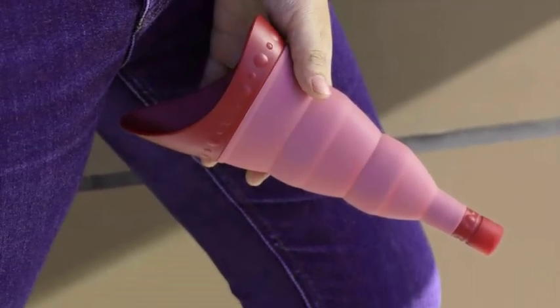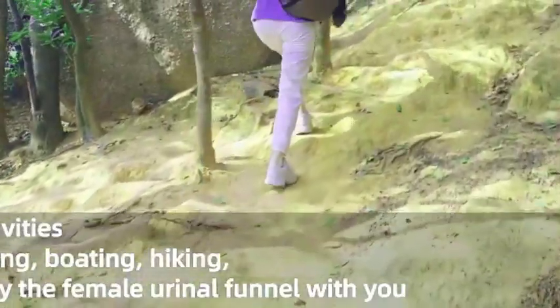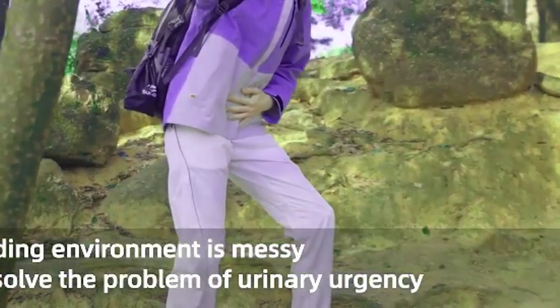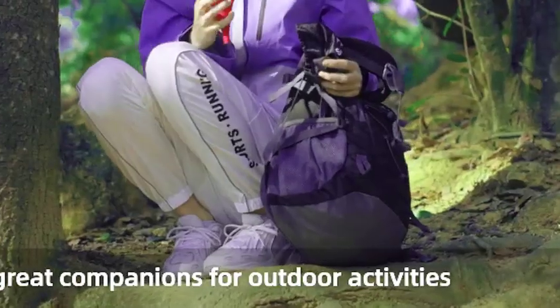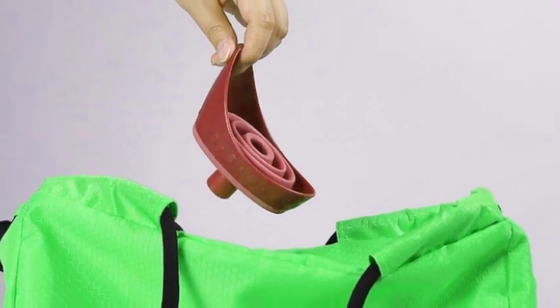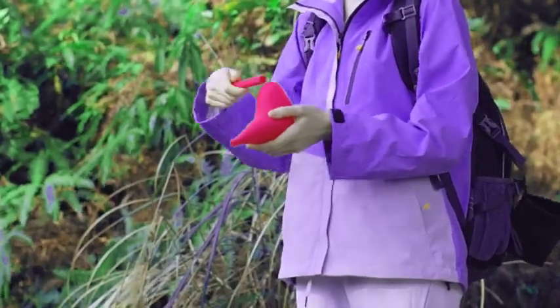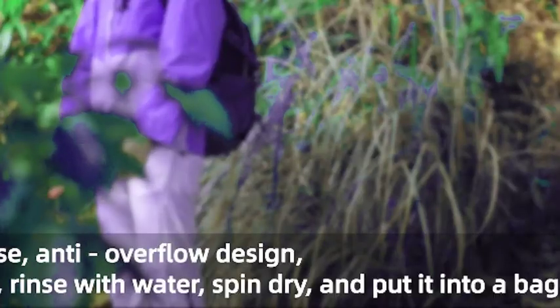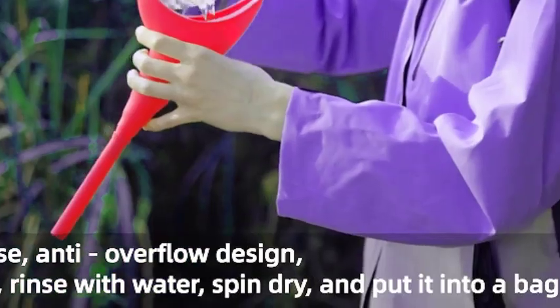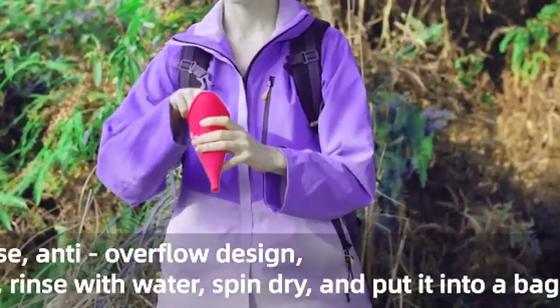How to use a female urination device. Using a female urination device is simple and hassle-free. 1. Position the device. Place the wide end against your body, ensuring a snug fit. 2. Relax and aim. Gently direct the funnel downward and slightly forward. 3. Control the flow. Begin urinating at a slow pace to prevent spills. 4. Dispose or clean. If using a disposable version, throw it away responsibly.